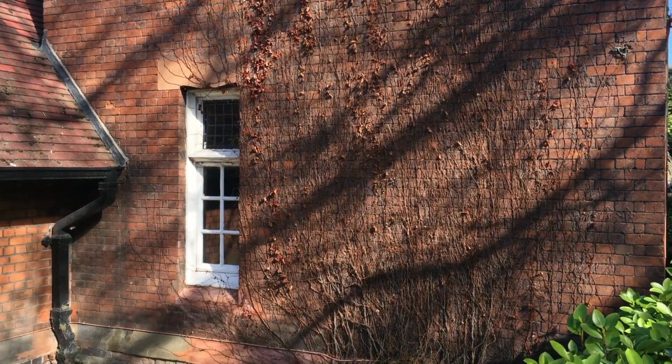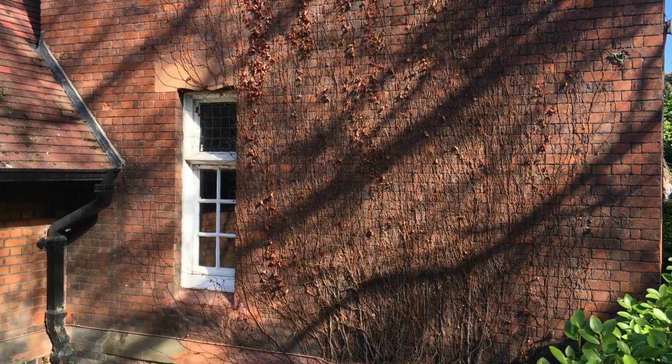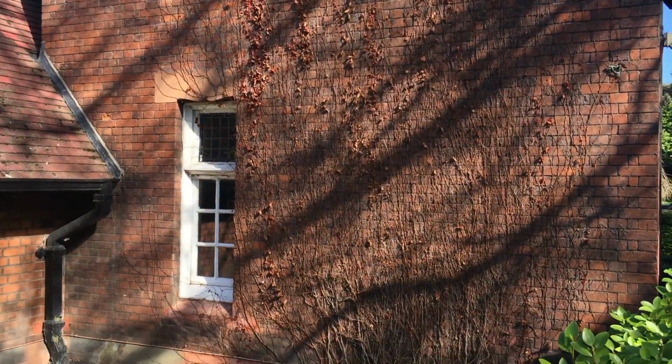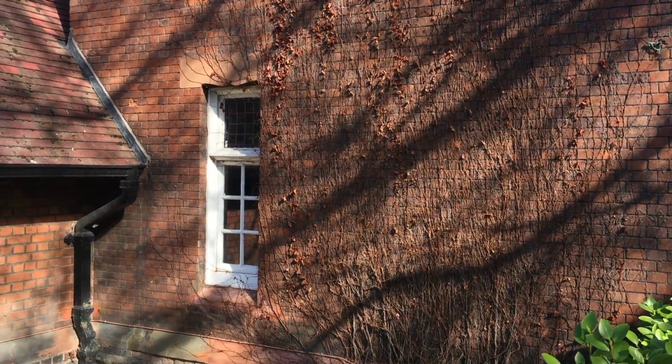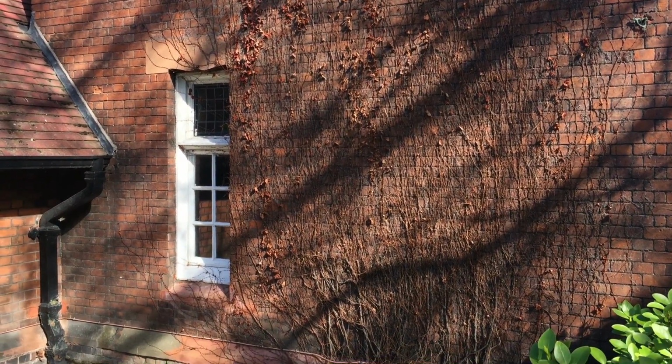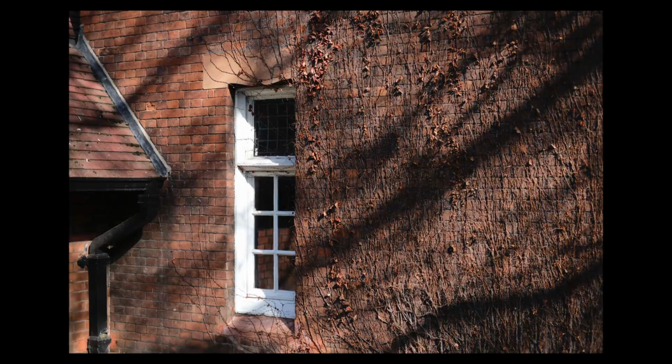We've got some great patterns of light going on here. The sun coming down from the trees up here, casting the shadows on this gorgeous building. So you get some nice abstract shots here by getting some close-ups of the pattern.